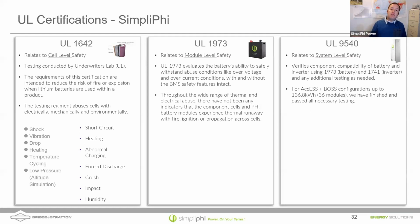Additionally, look for people that are making these reports public. We're very proud of our report, right? Because nothing happened with our batteries, or very little happened with our batteries. Whereas other people might hide or not share publicly that UL 9540A test report. AHJs and inspectors by law are allowed access to those reports.